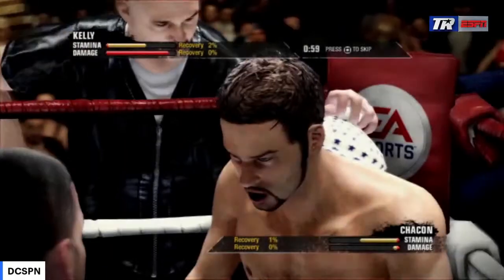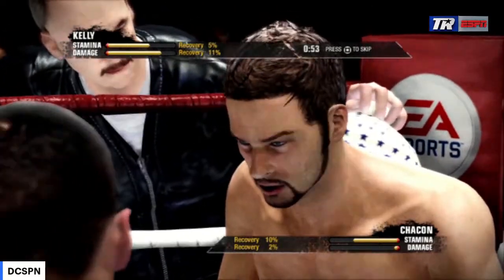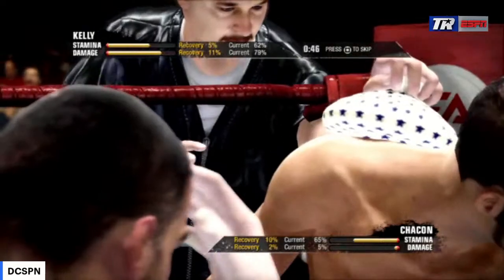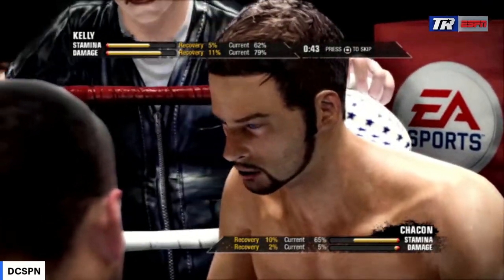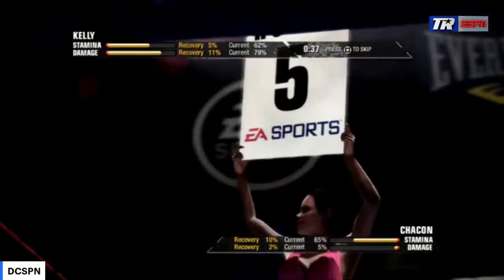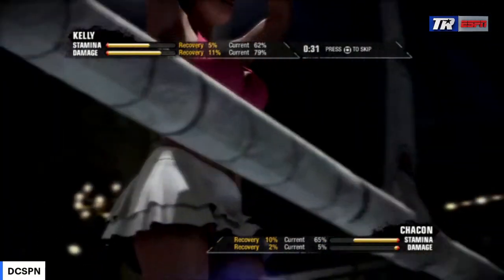And there's the bell. Can you believe that? He was saved by the bell. Teddy, you've been in a spot like this before as a trainer. Right now, you know what? What do you spend time on? You want to spend time on telling him why he got in that spot, why he got hit. But first, you got to make sure he revives. You got to get him clear-minded. You got to get his senses back first.